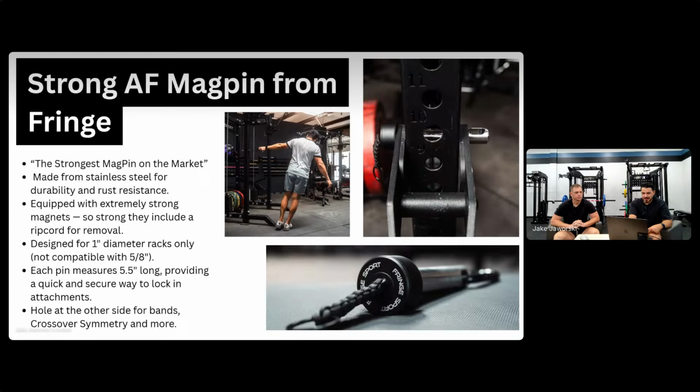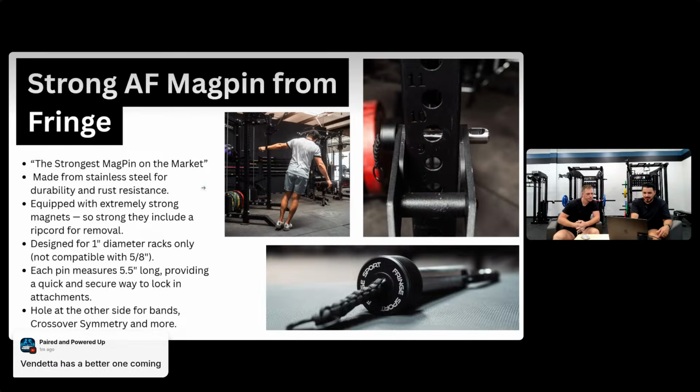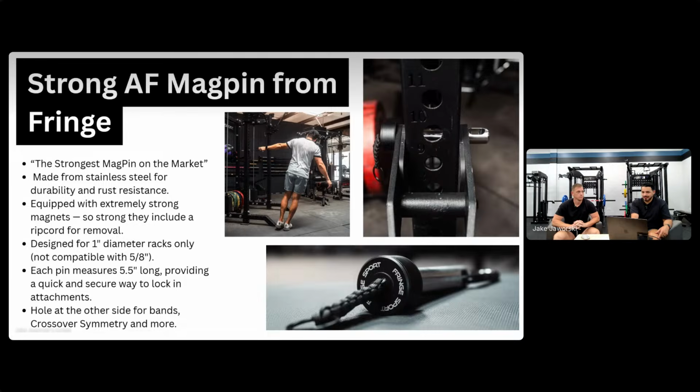Yeah, but those guys are cool. I think it's a nice piece. Good to have another player in the market. I like my Vex pins, so if you have a use case to move stuff around quickly and easily, I like it. Yeah. Vex pins are a good option as well. Vendetta apparently has one coming. I didn't know that. Me either. I have been eyeballing the Vendetta mag pins because everybody says those are really nice. Yeah. I've heard that too. Yeah. All right, what's next?